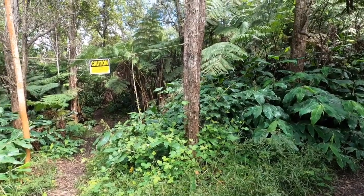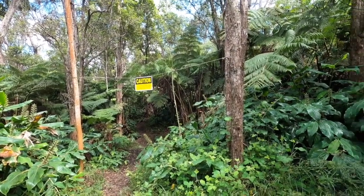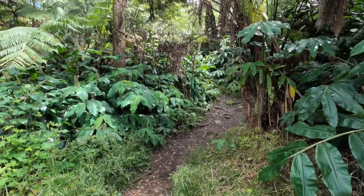So at the trail, it bifurcates. You turn left here, and it says you have to come back up here, or the one to the right. So let's go to the right.